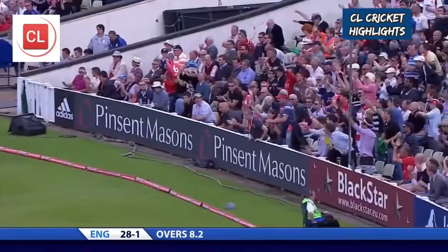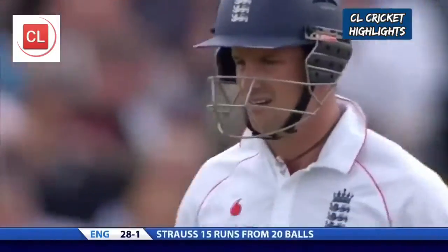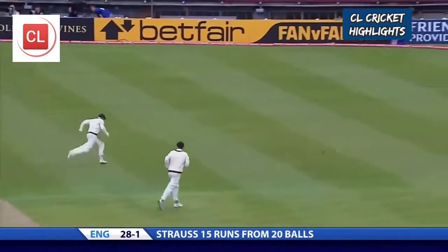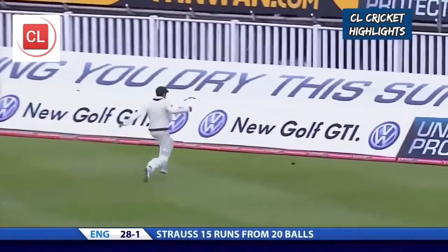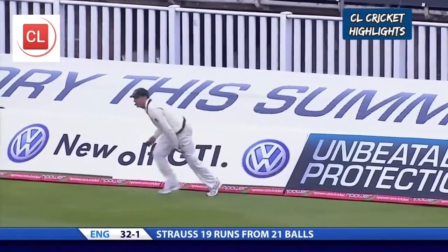Hilfenhaus is a bit disappointed because he's bowling a nice length, but the ball is just not doing anything for him. More runs. Short boundary down there. And the ball has got too much on it. Consecutive 4s for the England captain.